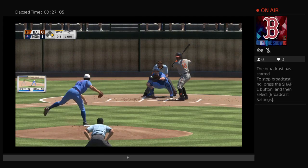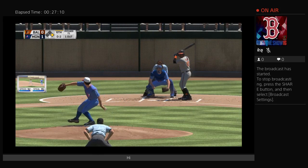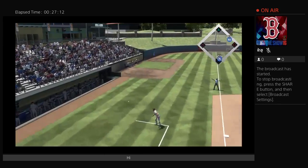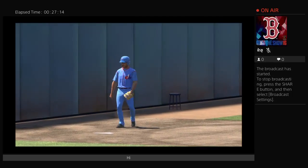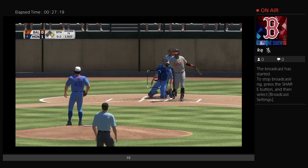Adam Jones started to go around, but it's a called strike. 0-1. That's in there, and he's deep in the hole now. 0-2. Swinging, a ball hit on the ground. No runs, 3 hits, and no errors for the Orioles so far.